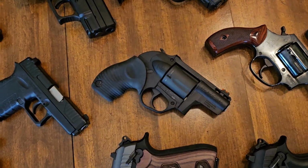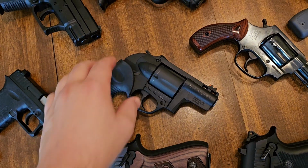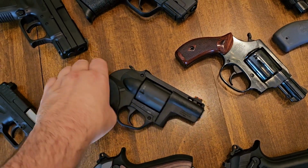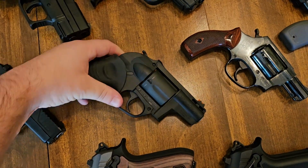The plastic is sharp, so you may want to wear gloves if you're shooting 357. If you're shooting 38, it's no big deal. But if you're carrying it for protection, I would carry the 357. That way you can pack a punch.